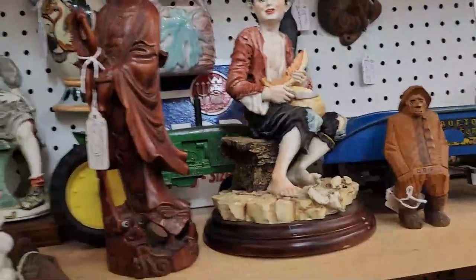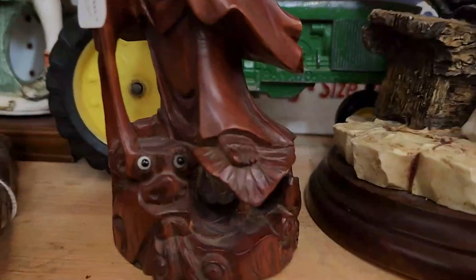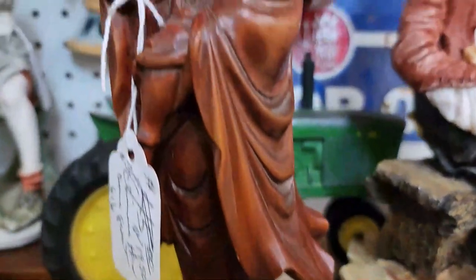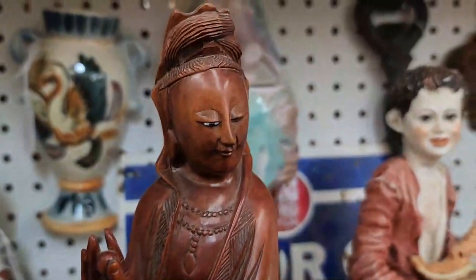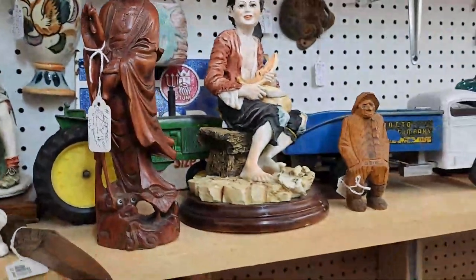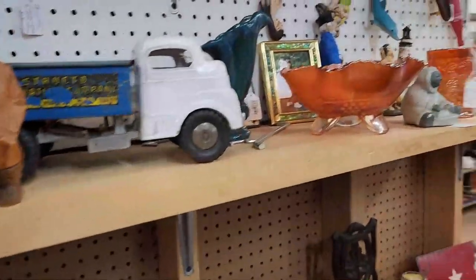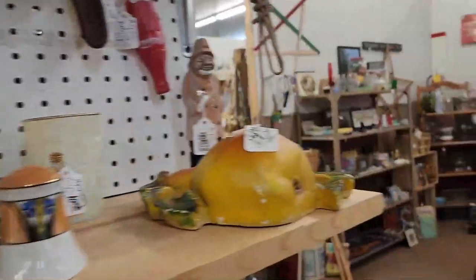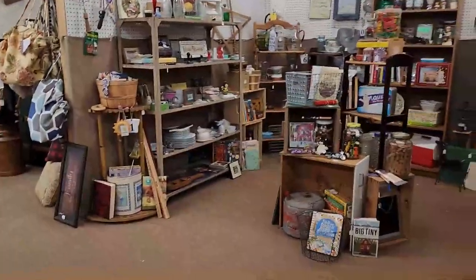Did you see this? Okay, guys, you see this, right? She is stepping on top of the dragon. But look at the dragon's eyes. This is funny how they look. Yeah. All right.